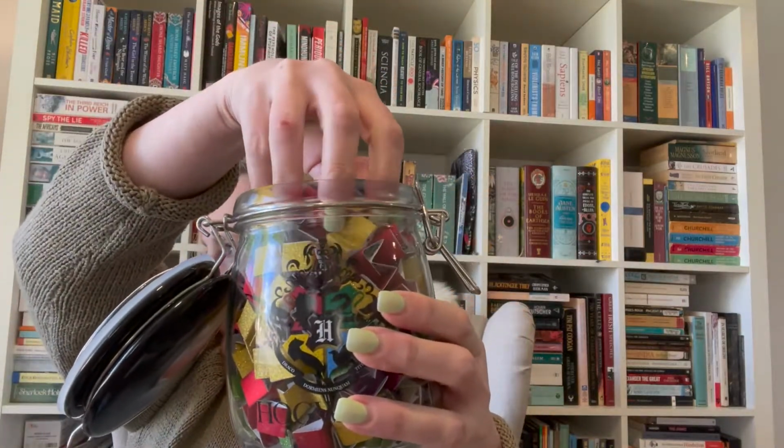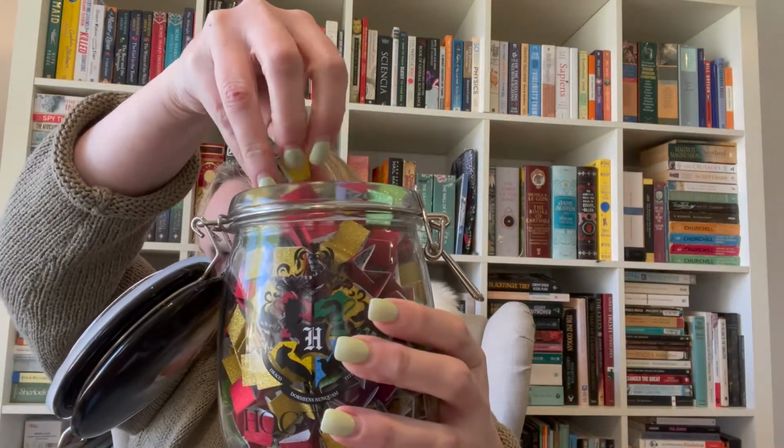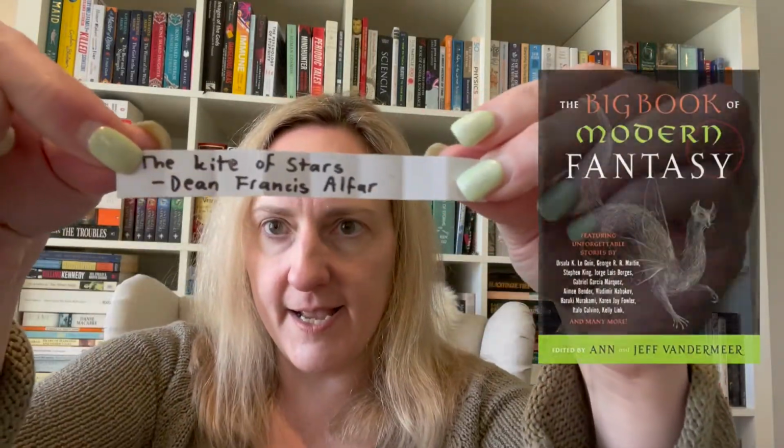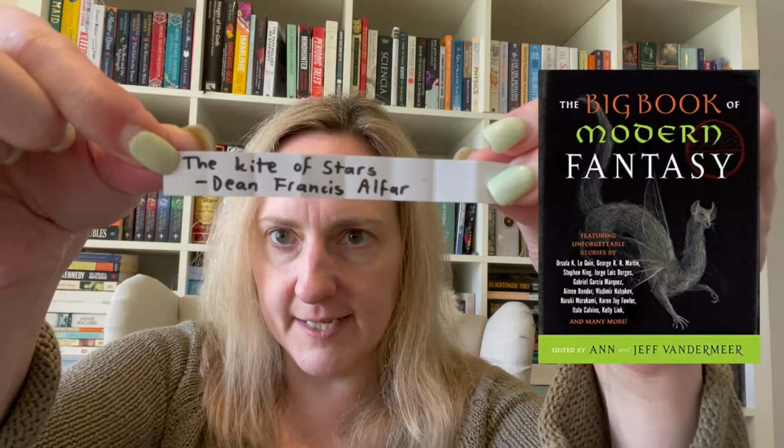So let us begin. I'll try and open this jar, and I'm not going to look at which colors I'm going to pick. I'm going to pick 1 and 2. Ooh, so I've got a green and a yellow. Okay, so the green one is going to be The Big Book of Modern Fantasy, and I have selected The Kite of Stars by Dean Francis Alfar. Sounds good, don't know anything about it, but I will review it and let you know.